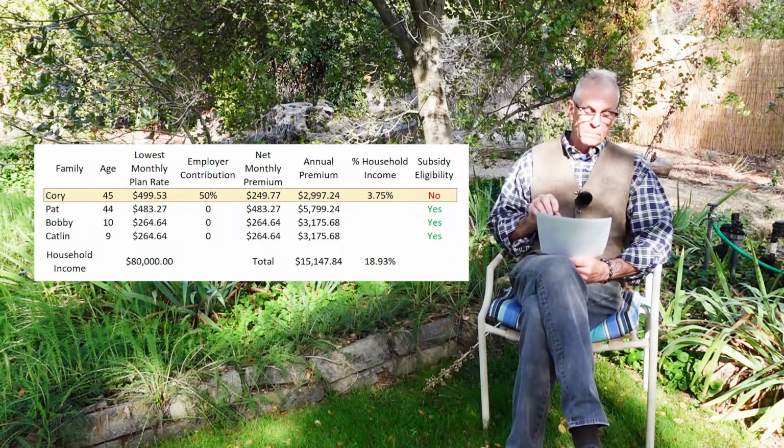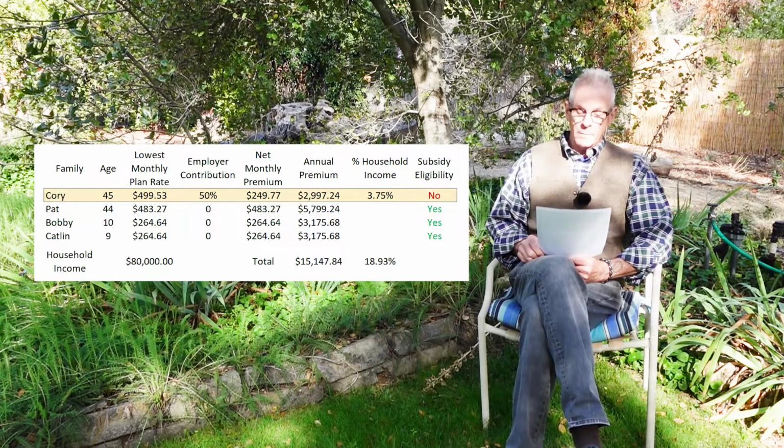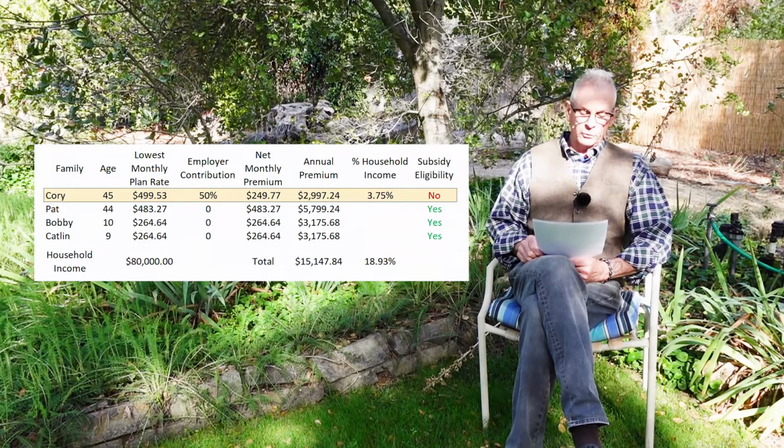But now let's look at the rest of the family. So we total up everyone's health insurance premiums for the year. Now, Pat, Bobby, and Catlin are getting no employer contribution, so they're paying the full premium amount, and so I've totaled up those with Corey's, and that comes to $15,147. Divided by the estimated household income, that's almost 19% of the household income. So their health insurance is deemed unaffordable. They can go to the marketplace exchange, Healthcare.gov, Covered California, and apply for the subsidies.